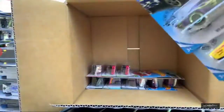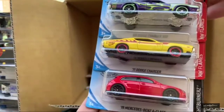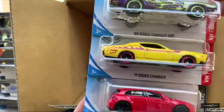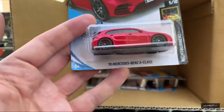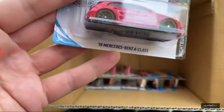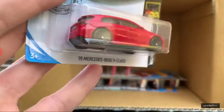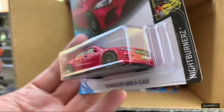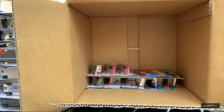What else? Obviously another Range Rover. Bel Air too. '69 Dodge Charger 500 with flames. '71 Dodge Charger, also with flames. Oh no, they both are all in flames. Oh wait, Mercedes-Benz A-Class is back. I thought that was the Range Rover. Like the white version, but I like this one better, just because it's going with the black 10-spoke rims. So the red wins. I like the wheels better. Again, it's got the full trim on the front and on the back. That's okay. Really nice looking.